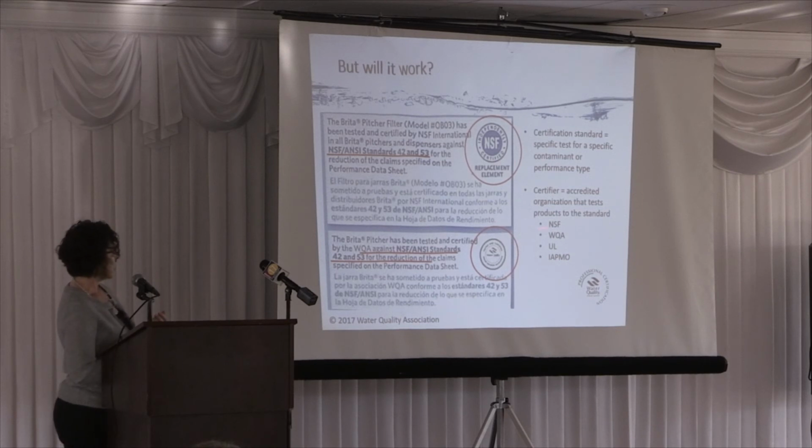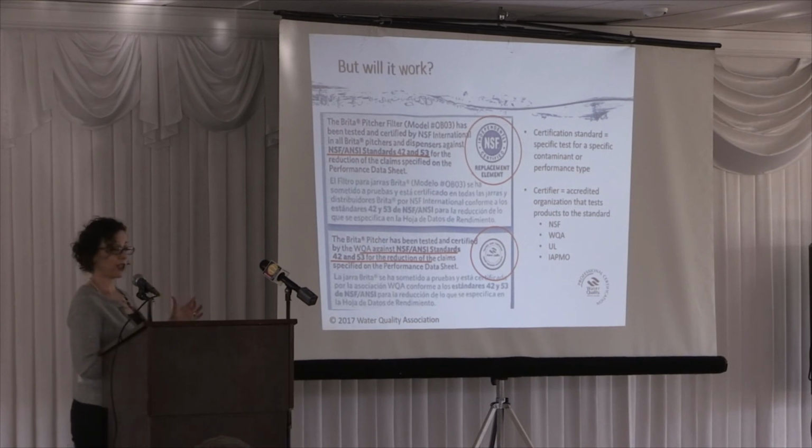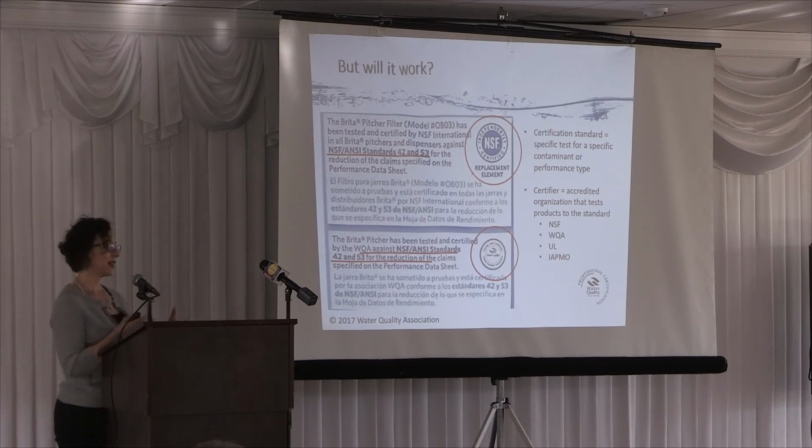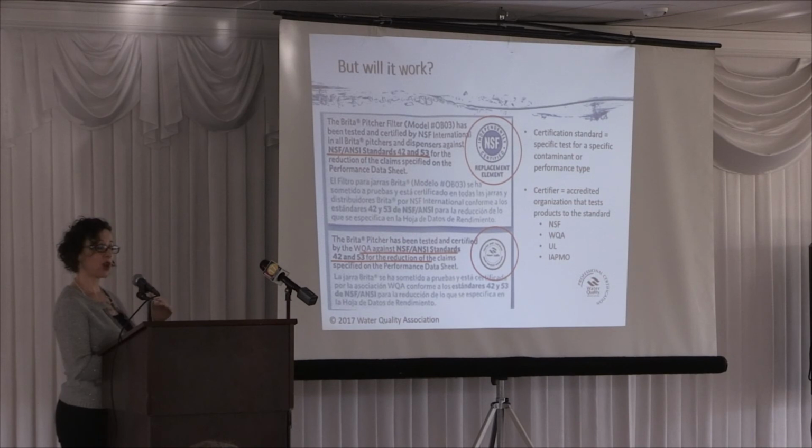Now, all of these agencies do get together and help design the standard. And then the NSF is the agency that will then submit that standard to the American National Standards Institute to make sure that it meets all the requirements of a standard. That means that all the stakeholders have been consulted, consumers have been consulted to make sure it's a meaningful standard, not just a way to get more money. So a standard is a test. It tries to simulate what that product is going to see in the field. And there are a couple of different aspects of that product's performance that are tested.